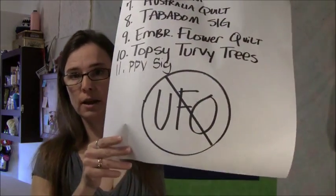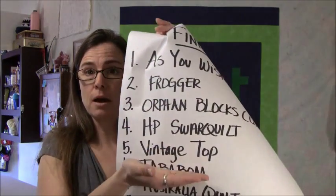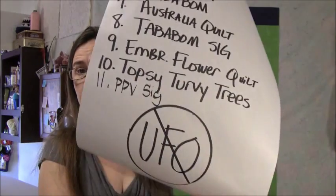And I will hopefully get that piece before the end of this year, and I just tacked it on the list because I really do want to get that done. As you can see, I put a giant No More UFOs symbol at the bottom of my list because I'd really like to go into next year with a list that's about this long instead of this long.